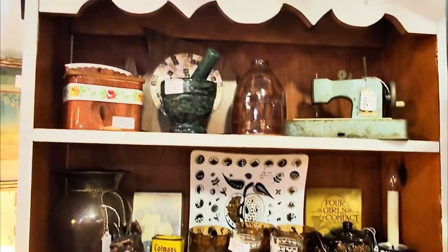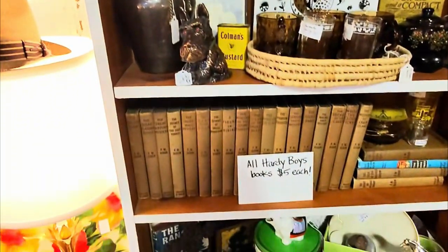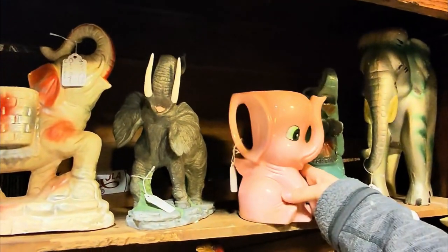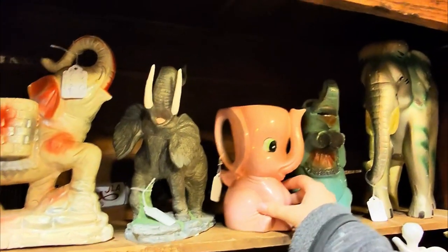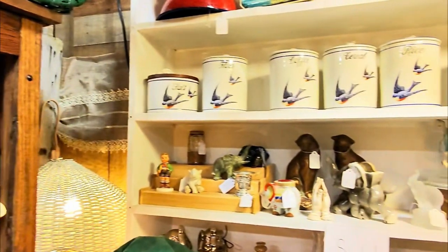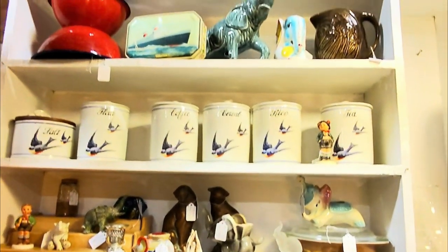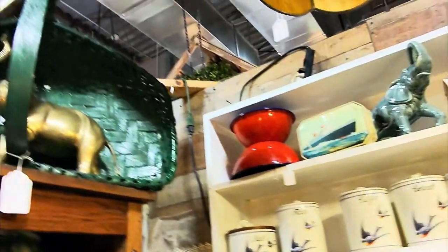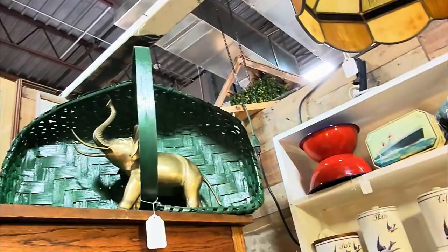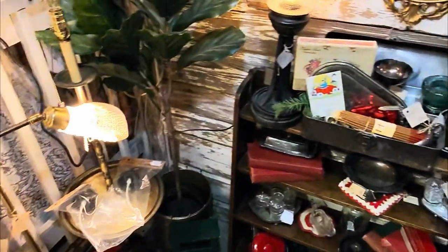And then all the Hardy Boy books that you could ever imagine. Old sewing machine up there. Yes, I didn't read the Hardy Boys. I was more of the Babysitter Club kind of person. All right, elephants. Elephants for days. That looked like a glug jug. And then over here, more elephants and more elephants. The brass elephant was pretty cool, actually. All right, and then down here, just checking out everything.